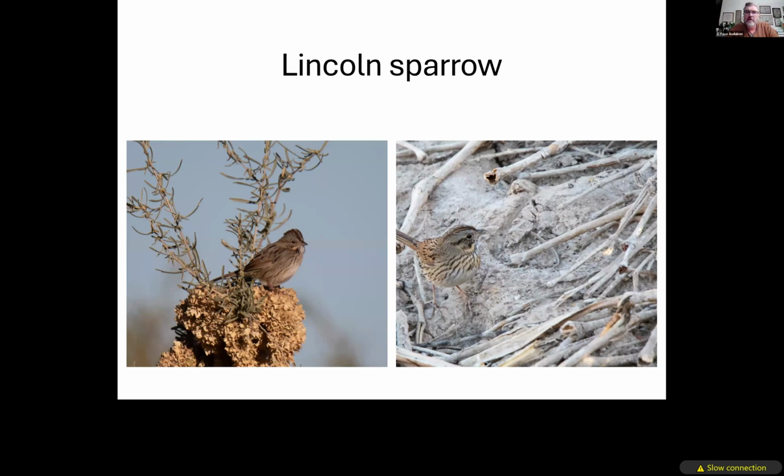But definitely one of my favorites. The white crowns will pop up and they'll sit on top of things and they'll all sort of stare at you and wonder what you're doing. And the Lincolns tend to just get out of the way.